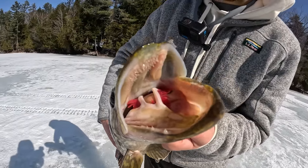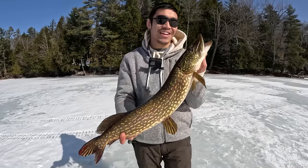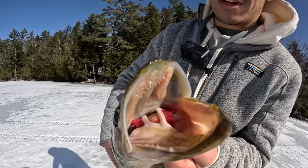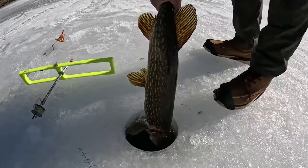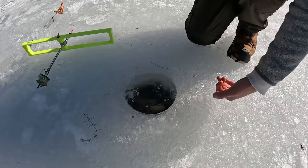Something we haven't really talked about is how sharp pike teeth are. This little guy wasn't hooked very deep, so I made the mistake of thinking I could just do it with my hands. And I quickly learned the hard way that that wasn't a very good idea. I was trying to get the treble hook out with no pliers, and I just nicked the tooth a tiny bit, and I'm already bleeding. Now that we completed every single one of our objectives, we headed to the cabin to claim our much needed reward.